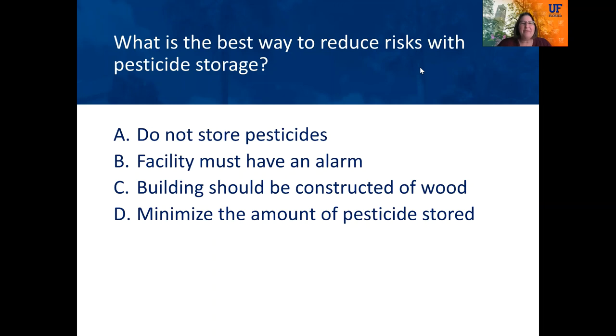Okay, everybody's getting the right answer here, and that is minimize the amount of pesticide stored. You don't want to store a lot of pesticide because over time it can break down. I said in the video bottles, but also bags. If you're storing granules, those bags break down over time, and then all of a sudden you have granules all over your floor, especially when they're stacked on a pallet. That plastic just wears down.